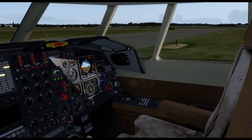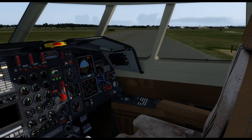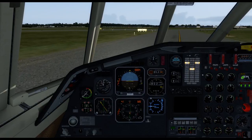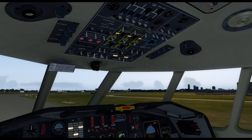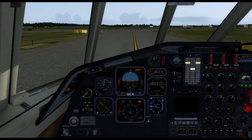Okay, right on Charlie here. Let's get those taxi lights on there. Actually, I got that on earlier. Fantastic. And we'll hang a left on Papa.